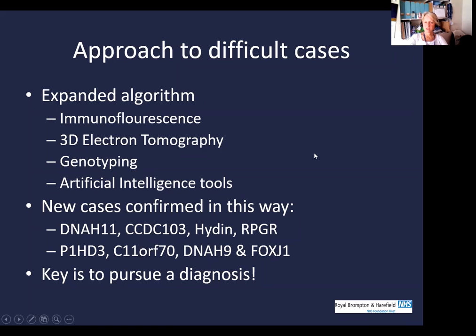We're now moving into artificial intelligence, and I'll just talk a little bit about that at the end. But the take-home message is, if you're concerned about the history, if some of the tests are looking a little bit abnormal, you have to keep those patients in the clinic and continue to pursue a diagnosis, because we do have a massive reduction since we've had these three tools in particular in our difficult caseload, which have had confirmed diagnoses as a result.